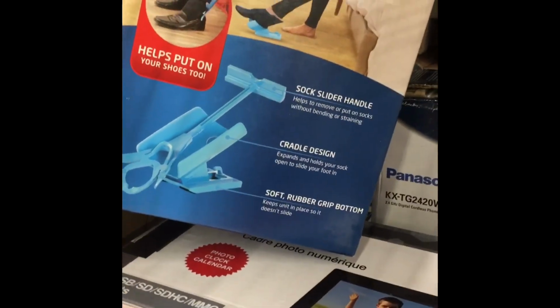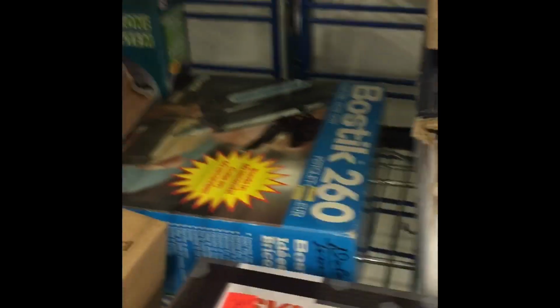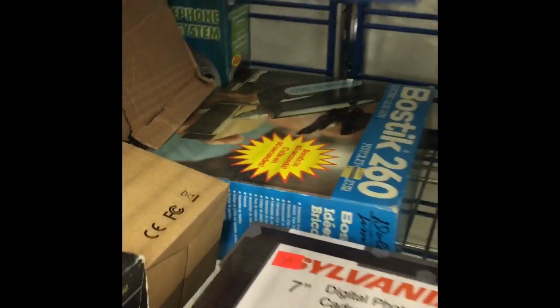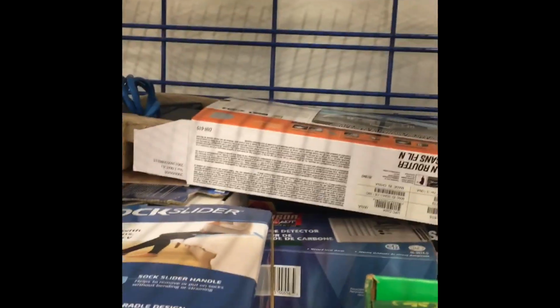This is a cute little digital camera thing for $7.99. Nothing I necessarily needed, but hey, if somebody out there would like something like that, just let me know. Drop it in the comment section. I can always scoop it up and put it up for sale for you. It was an interesting little glue gun in the box. They had a couple of items here that were still in the box. I always like to take a quick peek at those to see if there's anything of value.